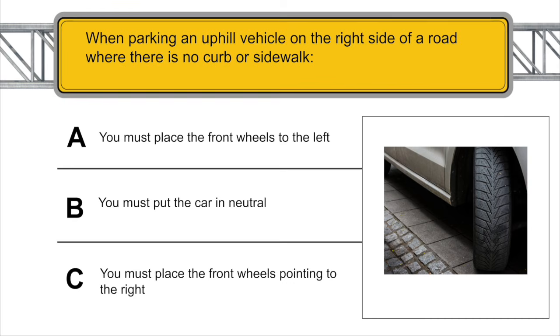When parking an uphill vehicle on the right side of a road where there is no curb or sidewalk, you must place the front wheels pointing to the right.